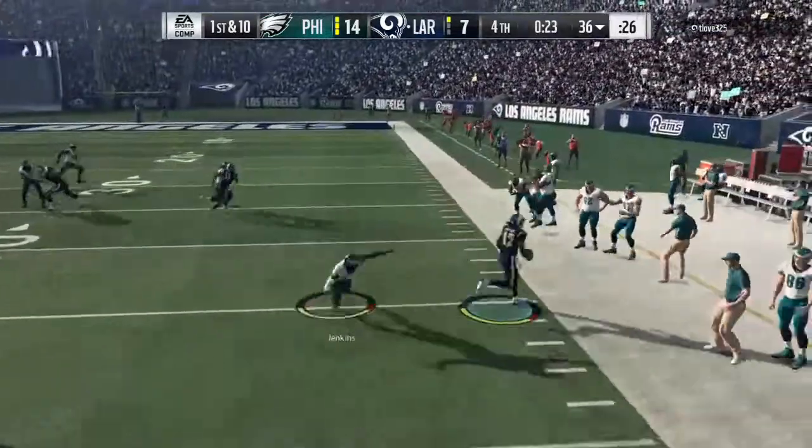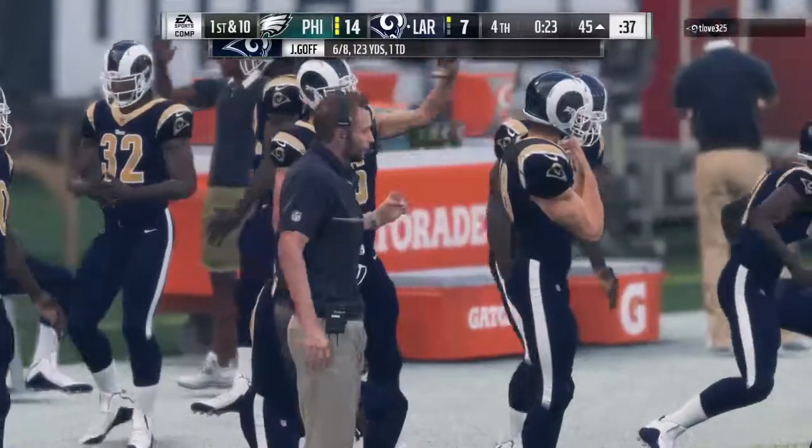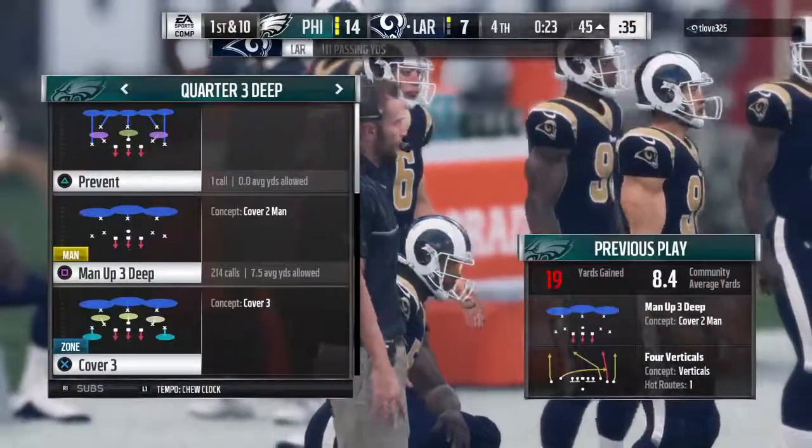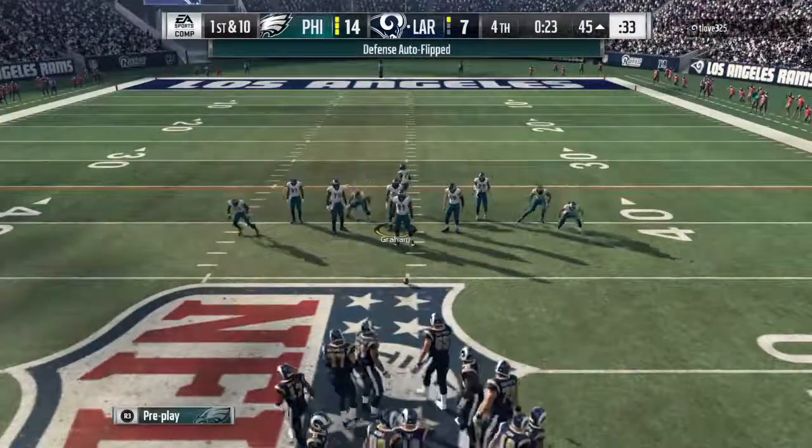Finding some room at midfield. This is complete to Watkins on the slant. And out of bounds on the other side of midfield at the 45. They call it a gain of 19, and it moves the chains.